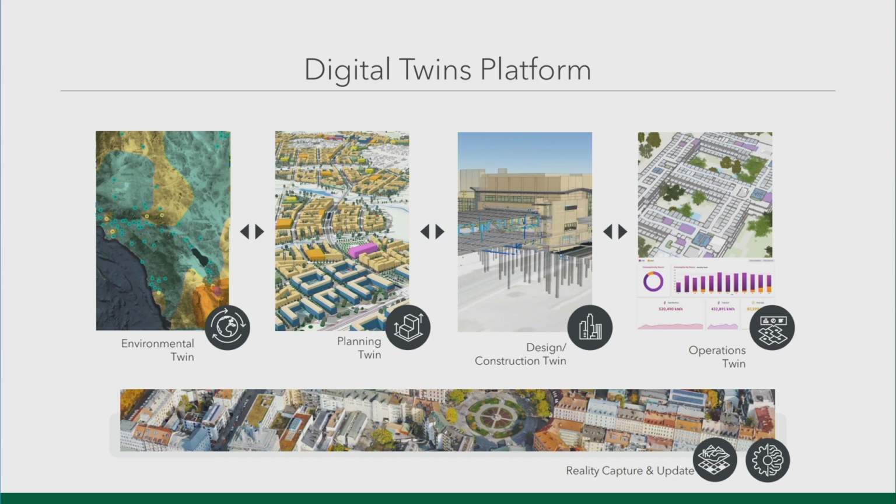As an organization, you're going to have to determine what digital twin or what digital twins you are interested in. We're here to help with that. We see folks that are interested in environmental twins. A lot of times this is around real-time sensors, so maybe stream gauges or air quality gauges. A lot of times very helpful information when looking at health and at potential damage and loss of life.